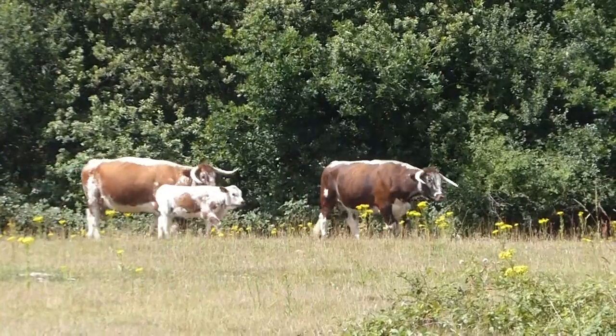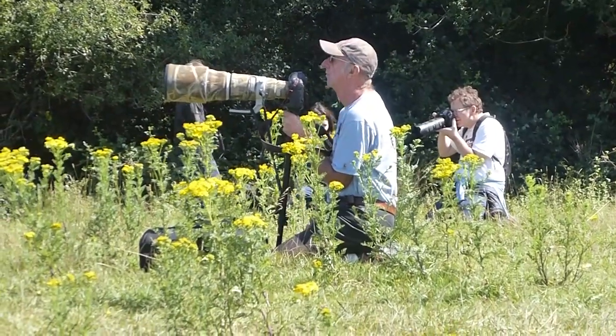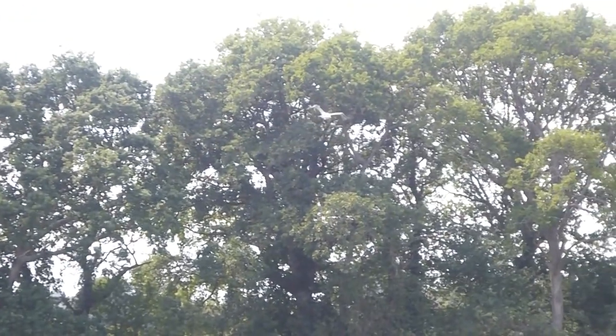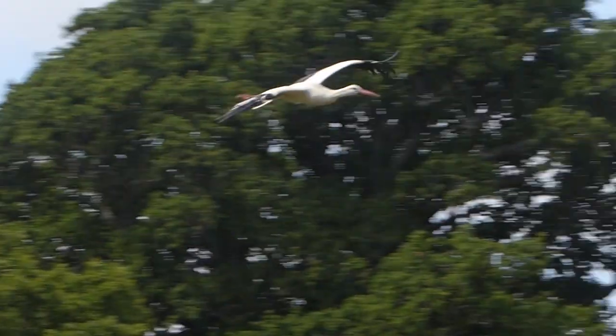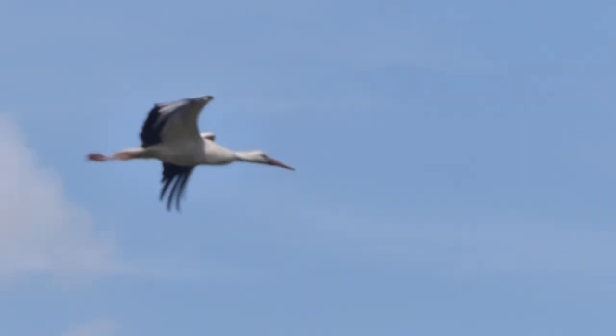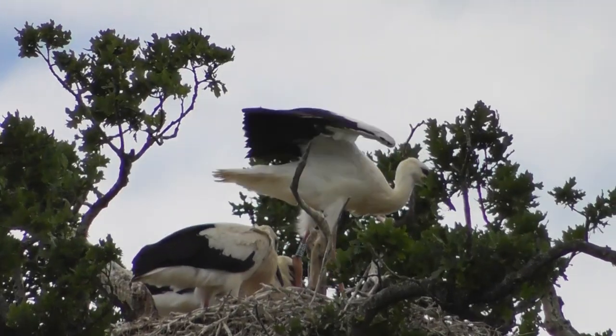High up on top of an oak tree in a field, you will hear the bill clacking sound coming from the top of the tree. When the parent storks fly in to feed the young chicks, who are waiting desperately for their feed, the elegant flight approach as the parent storks land on the nest.